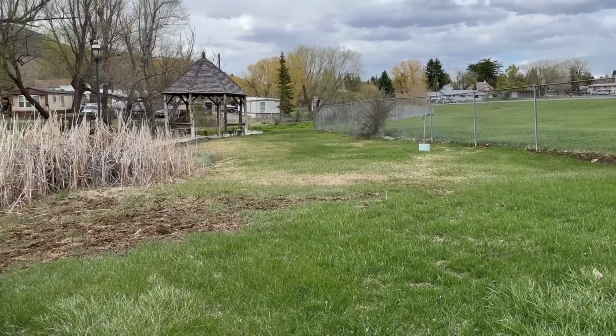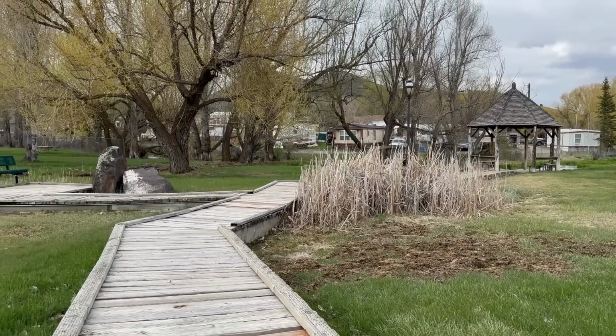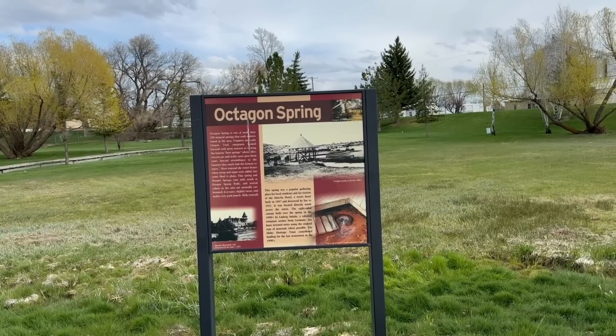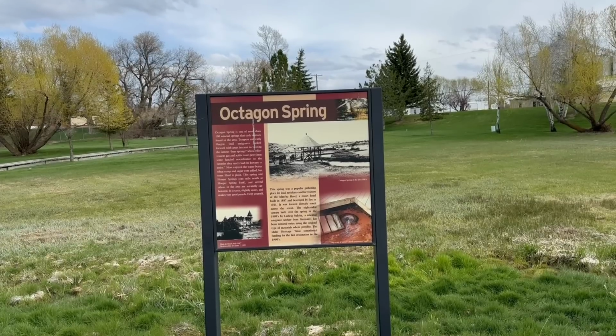As you can see, we have now arrived at another spring. This one is known as Octagon Spring, and it's one of more than 100 mineral springs that early visitors found in the area. This one you can also drink from. I thought we'd sample it as well.